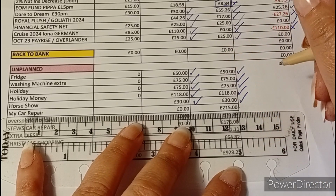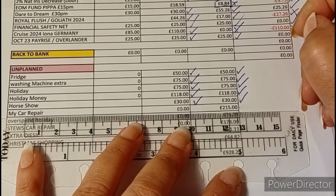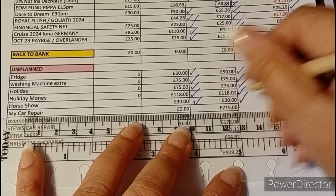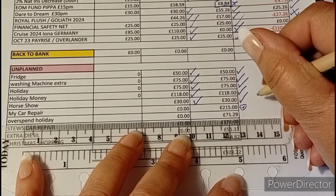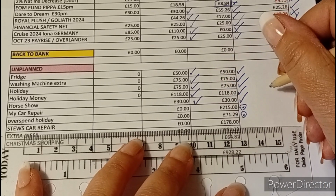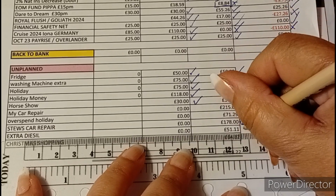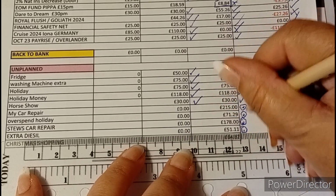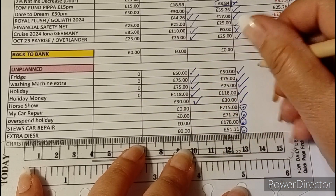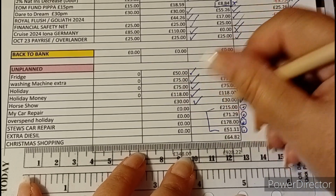Then my car needed a repair, which we didn't budget for, £215. So hence we had to empty our emergency fund and jiggle things around to try and find the money that was needed there. We overspent on our holiday by £71.29. So again, we had to jiggle things around. And hubby had a car repair of £178. We also spent an extra £51.11 on diesel, which I've put in here, over the period of the month. So there is basically where things went awry.